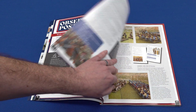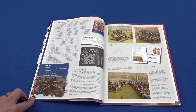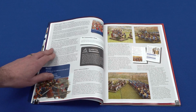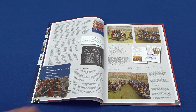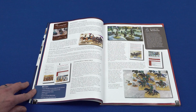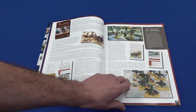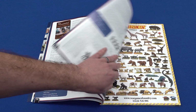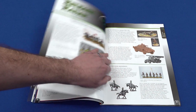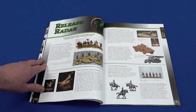Then we report on a new set of rules, which is Wars of the Republic by Osprey Games, which is mainly based on Roman Republic, before taking in another set of rules, La Cucaracha, which is Wargames rules for engagements with small forces during the Mexican Revolution. So 2 sets of rules for you, then some miniatures we're looking at there as well, before we take another look at miniatures via Release Radar.